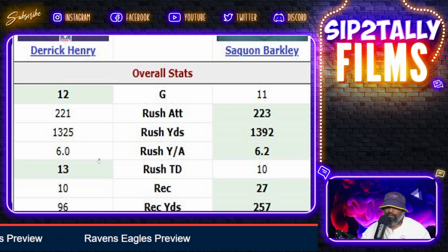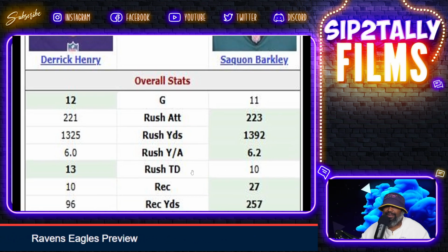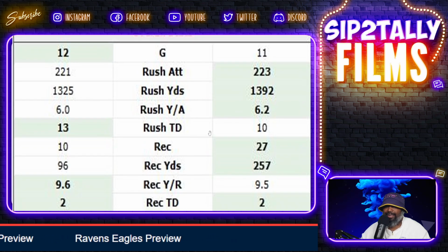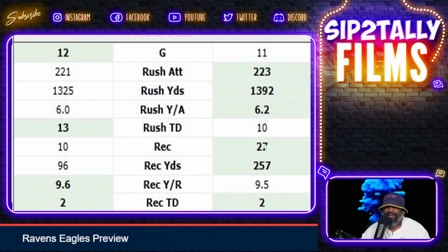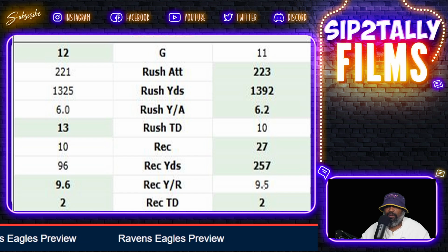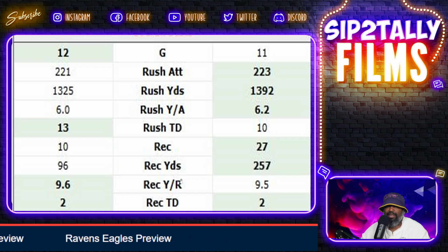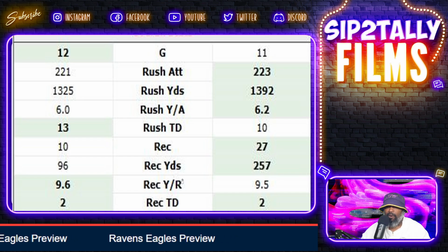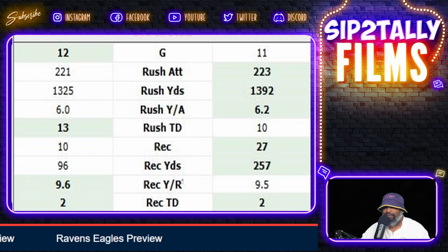But this is the added dimension that Saquon gives the Eagles that we don't really use Derrick Henry for, catching the ball out of the backfield. Saquon has 27 catches at 9.5 yards per catch with 257 yards. Derrick Henry only has 10, but it's 9.6 yards per catch. And both of them have 2 receiving TDs.